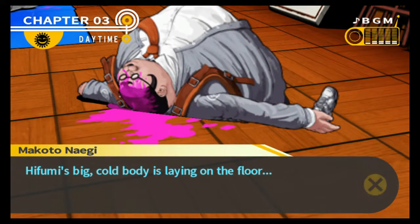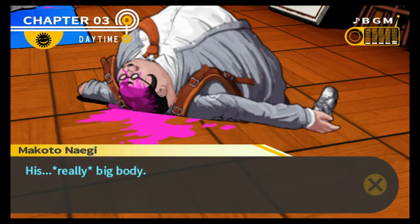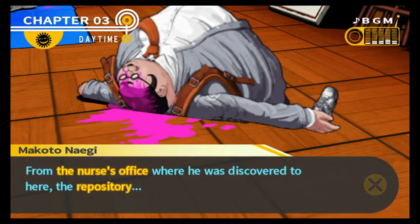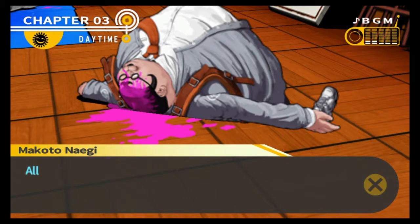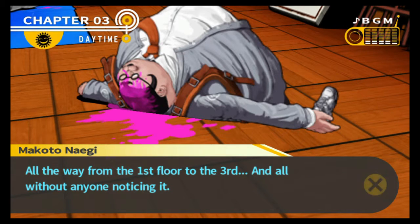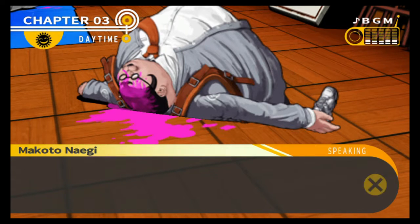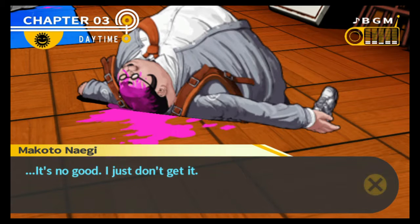What about Hifumi? Hifumi's big, cold body, he's laying on the floor. His really big body. I mean, how on earth was the killer able to move someone so big, from the nurse's office, where he was discovered, to here in the repository? All the way from the first floor to the third, and all without anyone noticing it. How the hell? It's no good, I just don't get it.